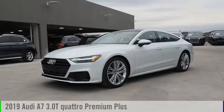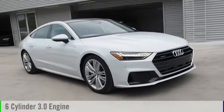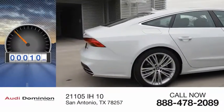Come test drive the 2019 A7. This vehicle is powered by an all-wheel drive, 6-cylinder, 3.0-liter engine and comes with an automatic transmission. This vehicle has less than 100 miles.